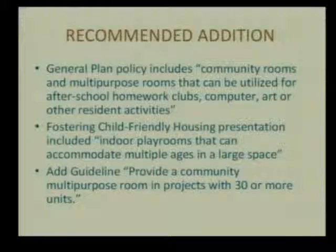Of course, we don't want to require little tiny projects to have one of these, so staff would like to know if you would like to add a guideline. It would fit at the bottom of the site design page. Provide a community multi-purpose room in projects with 30 or more units. So you can talk about that.